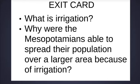So, it's time for your exit card, kiddos. 1. What is irrigation? Put it in your own words. Don't just rewrite the definition from your vocabulary. Put it in your own words and explain what irrigation is. And 2, why were the Mesopotamians able to spread their population over a larger area because of irrigation?